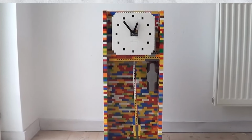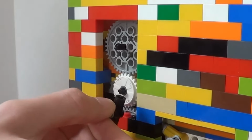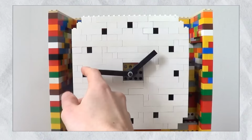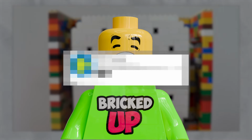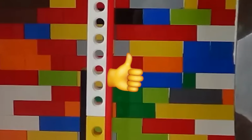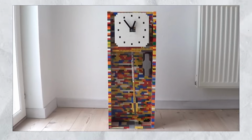This is a working Lego clock. Long before the age of digital clocks, people used to have to use a machine that moved forever to tell the time. These were called pendulum clocks, and nowadays they have largely been forgotten about. However, a YouTube channel by the name of Spinning Lego did go on to create this amazing Lego clock that works. It tells the time and also has a nice satisfying pendulum swinging noise to accompany it.